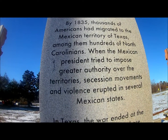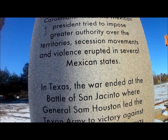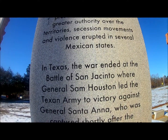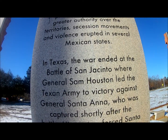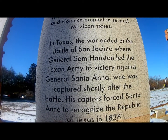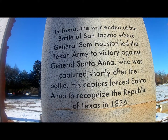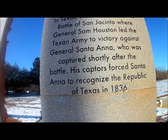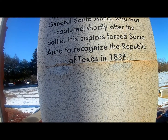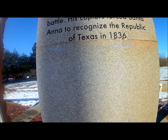By 1835, thousands of Americans had migrated to the Mexican territory of Texas, among them hundreds of North Carolinians, when the Mexican president tried to impose greater authority over the territories. Secession movements and violence erupted in several Mexican states. In Texas, the war ended at the Battle of San Jacinto, where General Sam Houston led the Texan army to victory against General Santa Anna, who was captured shortly after the battle. His captors forced Santa Anna to recognize the Republic of Texas in 1836.